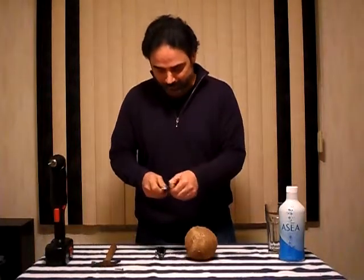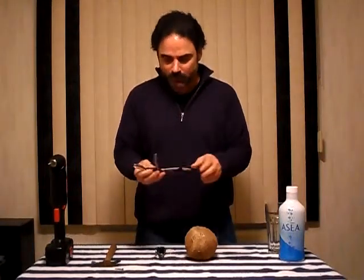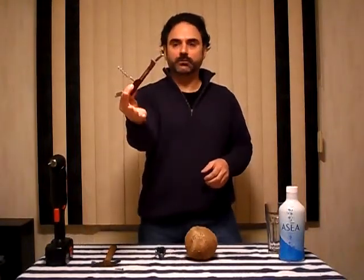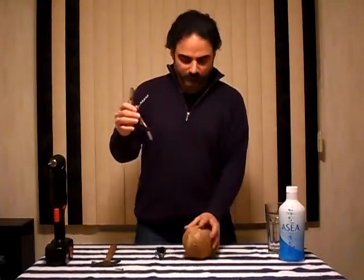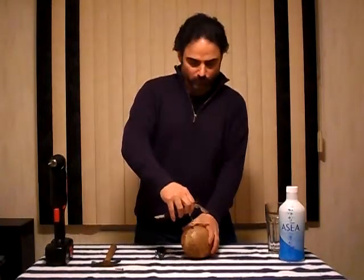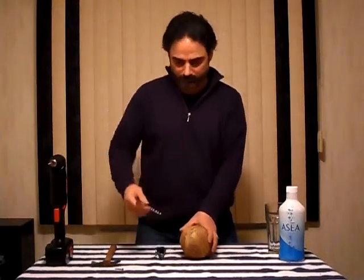Another tool you'll need, and this is the best tool that you can have, is a corkscrew. If you can get one of these, very important. All right, you're going to be using this. Sometimes the stoma are soft and you can just corkscrew right into it with this, all the way in and all the way out. Makes a nice hole.